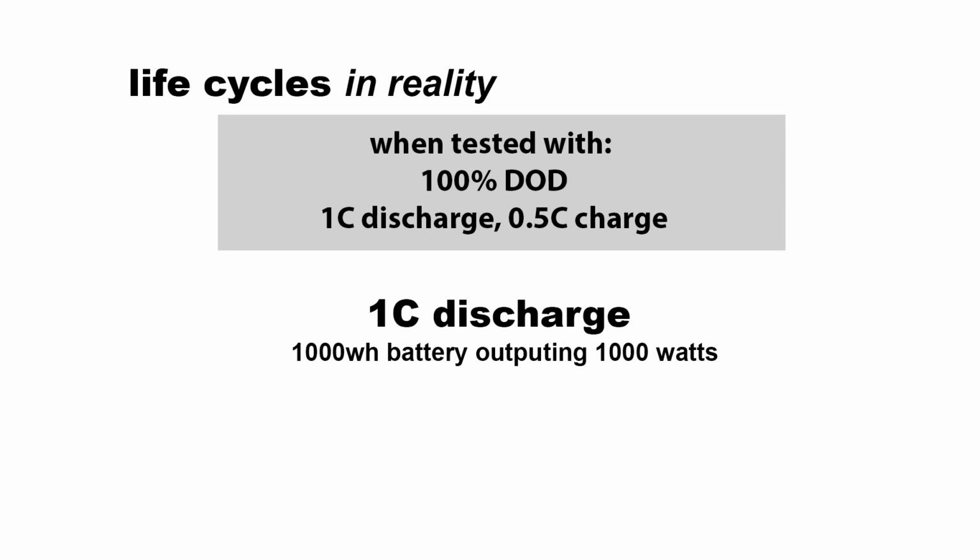And the thing is, think about it. Are you doing a 1C discharge? Like if you have a 1,000 watt-hour battery, are you starting at 100%, turning on a 1,000 watt load, and then having that run all the way until it dies? Probably not. Even if you did that once, it's not the end of the world. But think about every single time you do it. Are you doing that? Probably not.